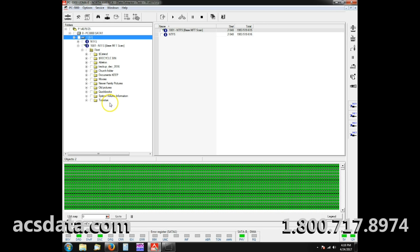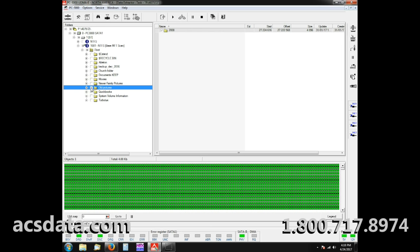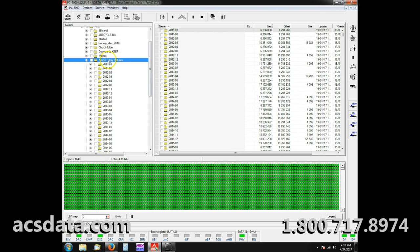So you can see here, these are the folders. There's the QuickBooks folder. So we know the customer needs that, and old pictures. There's that, and the newer family pictures. I knew there was another one on there, I knew there were two different family pictures directories. And that looks like it has a lot in it. A lot of different folders at least.